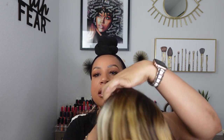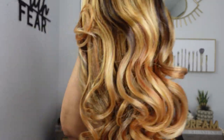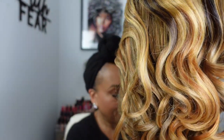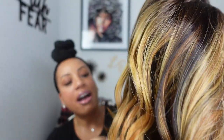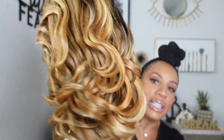I'm still trying to just get a couple of pieces off here so I can show you a nice close up. So look at the color combination. It's different. Again, it's called Buttered Toast. Because of the color, it says DRFF4. The four is basically the roots, which is this part. That's the number four. And then it looks like we have some honey blonde and some platinum all blended in. But Outre, again, they do such an amazing job with combining these colors and blending them so well.